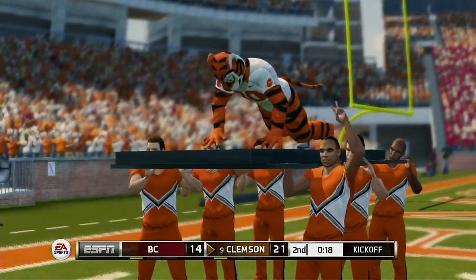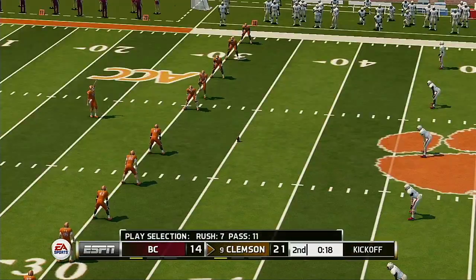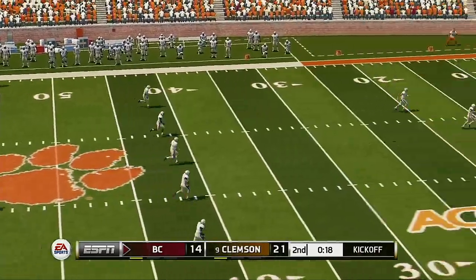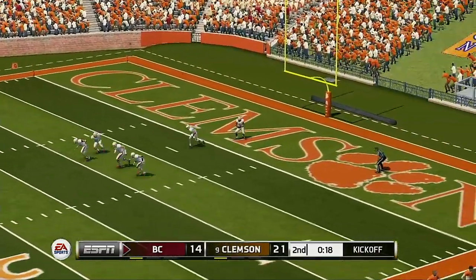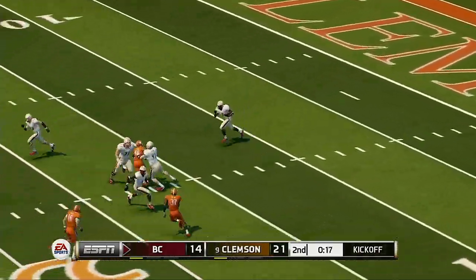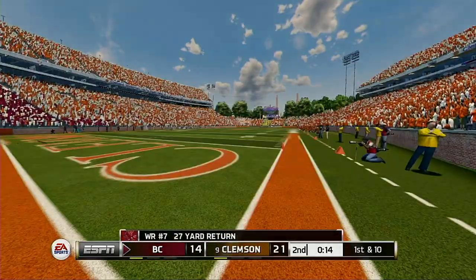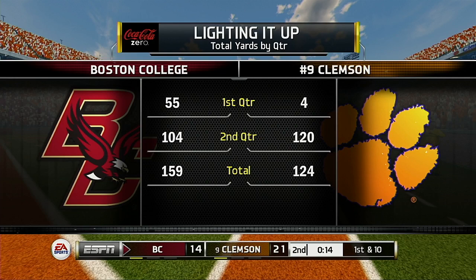Brad, I love these kind of drives. They're old school, grind it out and earn the yards and just rip the heart right out of that defense. The score now, 21-14. He's to the 20. And he's taken down at the 24. Boston College is roaring back. They're within striking distance right now.